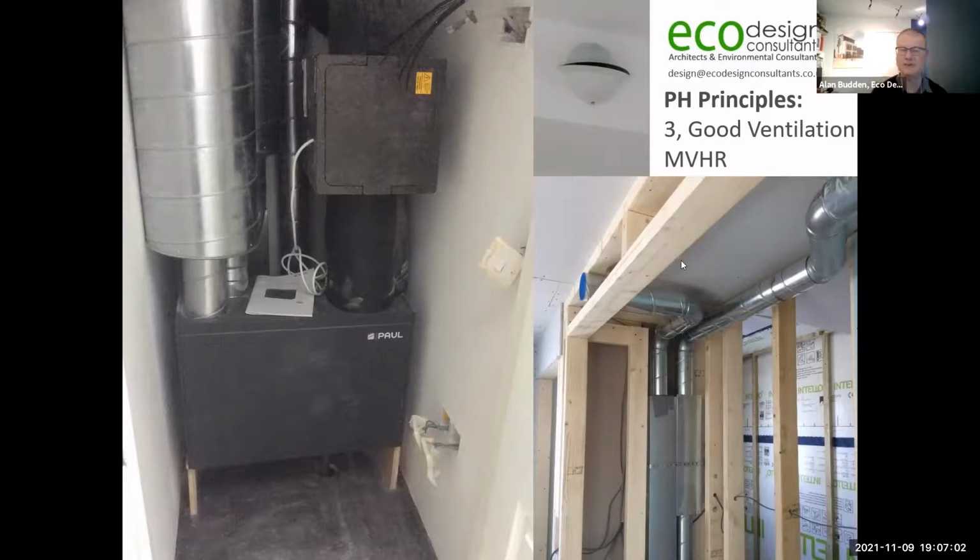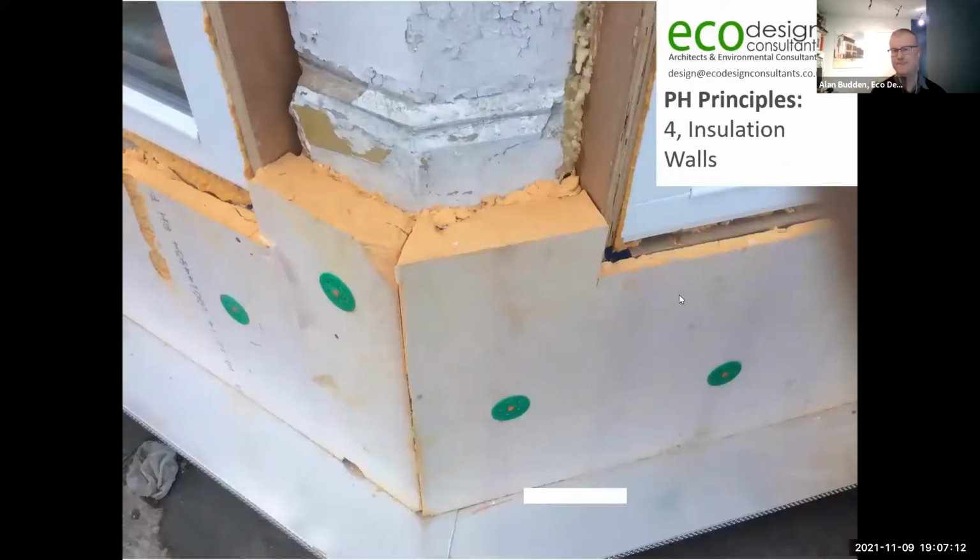It probably costs you between £8,000 and £12,000 to do, but in my mind, it's well worth it in terms of the energy savings and, more importantly, the improved air quality. Other things we did was external wall insulation. So here we added lots of insulation to the front of the house. You can see some of the insulation going on there.